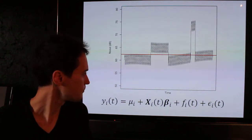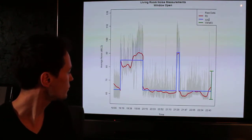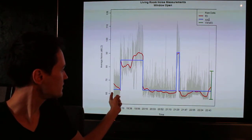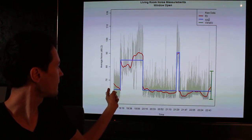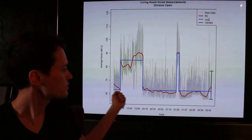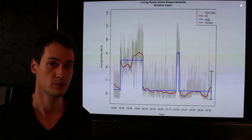Let's take a look at the data. For scenario 1, starting at 7 o'clock, the noise is close to 60 decibels, between 60 and 70. That corresponds to noise a little bit louder than this presentation.